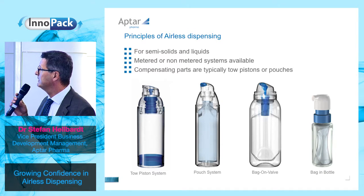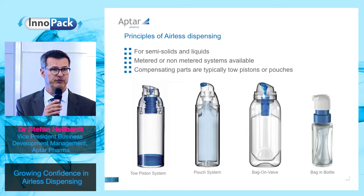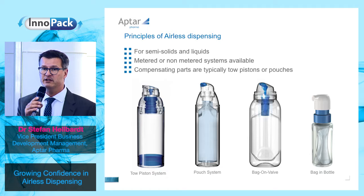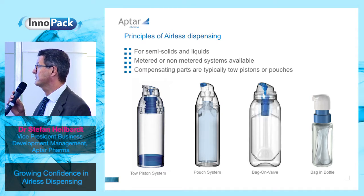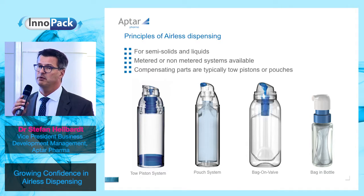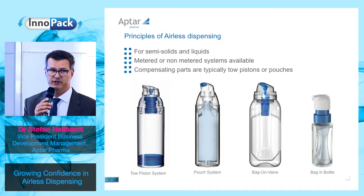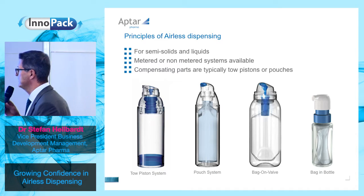What is the principle? It is not only for semi-solid, it's also liquid. Airless dispensing can be done in liquids and semi-solids. There are metered or non-metered products on the market, so delivering a dose or just giving control how much you dispense. And usually the principles of compensating parts are either a pouch or a sliding piston. And we can go through that list here.